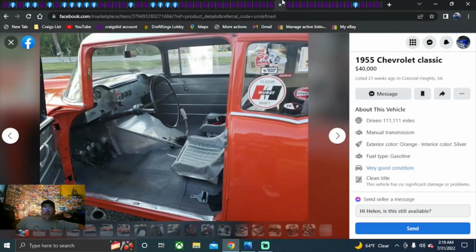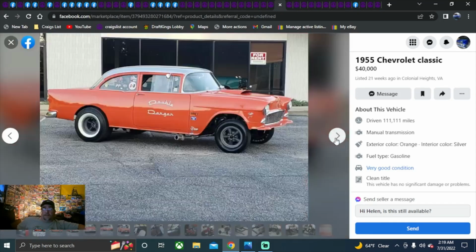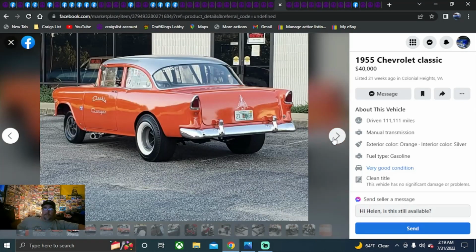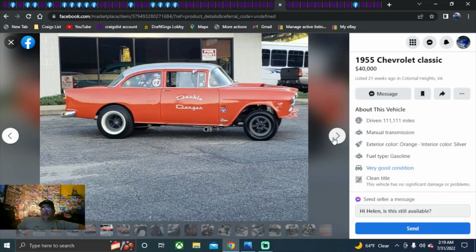On to another one. This is more like what, if I was going to spend 40,000 on one, it would be something like this probably. No interior, bunch of sheet metal inside of it. 1955 Chevrolet Classic, $40,000. I myself would want interior in it. But that's the look right there. Absolutely loving the wheels. Perfect wheel combination on this car. That definitely gives it the look. So I love that. What a great looking car.